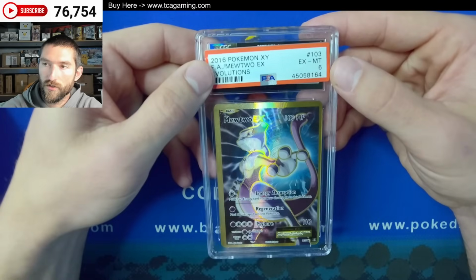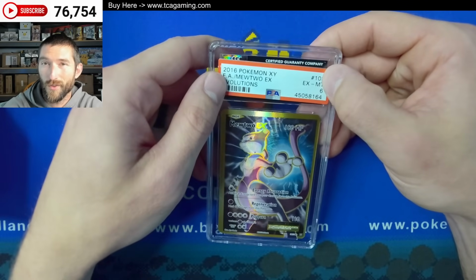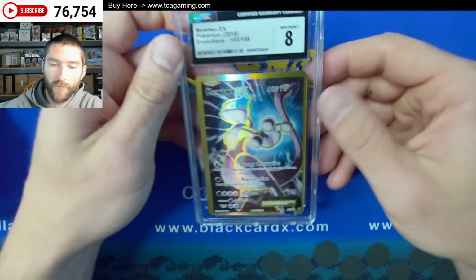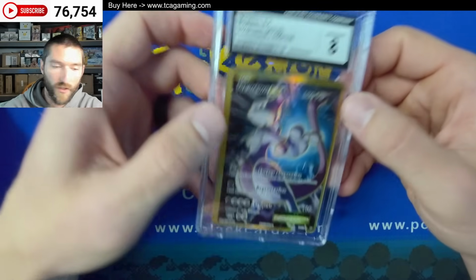But PSA just downgraded it to a 6 instead of giving it the designation. I guess you can go as low as 6 without having to give the OC. I'm not really too sure. I don't think I've seen a 5 before on an OC. But CGC gave it an 8, so they also did not give it the error designation.